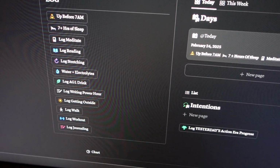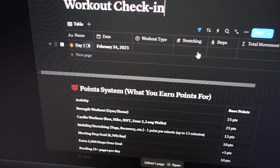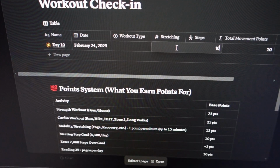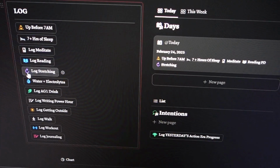So I also stretched today. Where is my mouse? It's really hard to film and click at the same time. So I already stretched today. And then same thing with the reading. This pops up so that I can log how much I stretched for, and then I get points for every minute I stretched, up to 15.